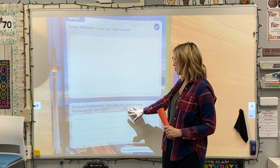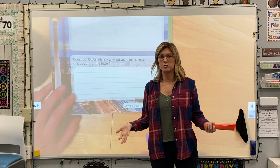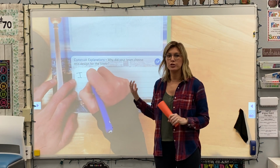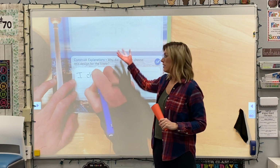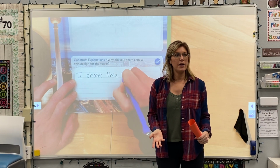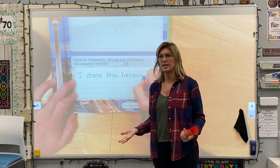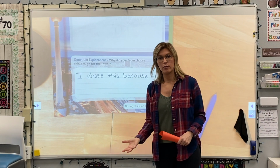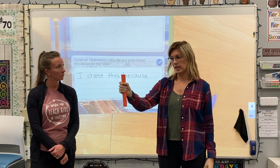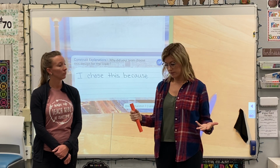And then you're going to ask, why did your team choose this design for the tower? Again, you're not doing this in the classroom, so you don't have an actual team. You're doing this on your own at home. So why did you choose this design that you ended up drawing? I chose this because the first design I did, it didn't work very well. The second design I did worked well, but I figured out how to improve it. I knew that putting 2 pieces of paper together was going to make it stronger than 1 piece. Whatever it is, you can explain that to us.